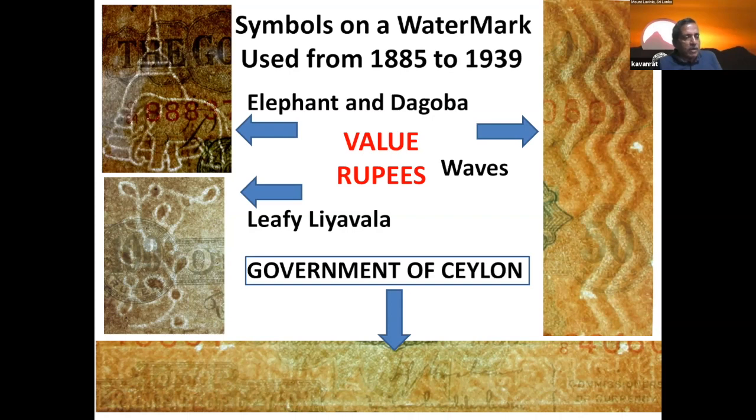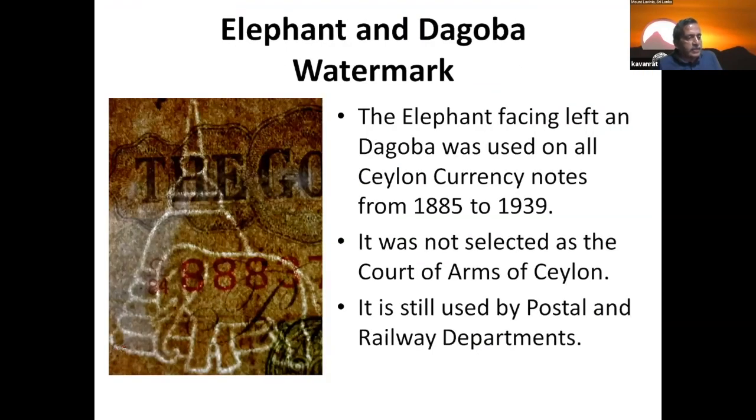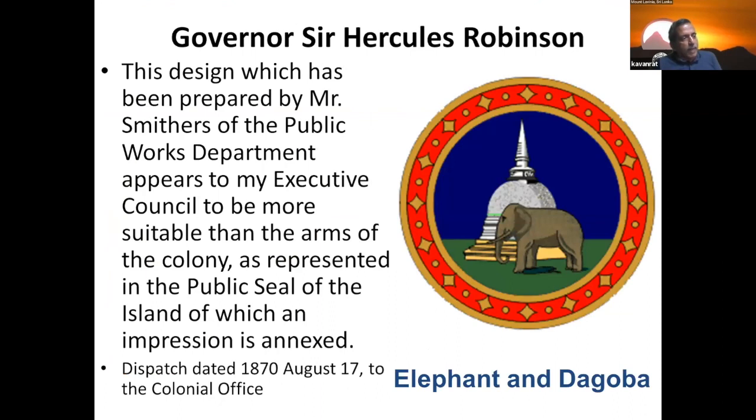This particular watermark ran all the way up to 1939 with some modifications for the lower denominations. And this elephant and dagaba symbol is an interesting symbol. It was used and is still used in the postal and railway departments, but it was not selected as the coat of arms of Ceylon. It was actually proposed as the coat of arms for Ceylon in 1870, and sent up to the colonial office, but the colonial office did not adopt it. But it was actually used as a watermark in our currency notes.